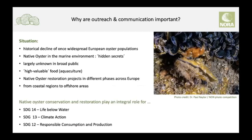We need outreach and communication about this unique species, its capability of building biogenic reefs, thereby enhancing biodiversity, improving water quality, and providing lots of other ecosystem services. We are in a situation, as we already heard, with a historical decline in once widespread European oyster populations, with the result that natural occurrence has widely disappeared. Native or European oysters are known namely as a highly valued foodstuff by the broad public, whereas native oysters in their natural environment are more or less hidden secrets, preferring subtidal areas, being mostly out of sight, and therefore being largely unknown to the broad public.